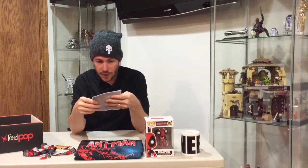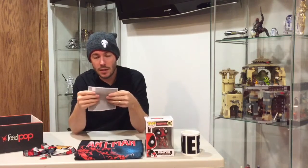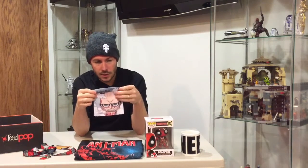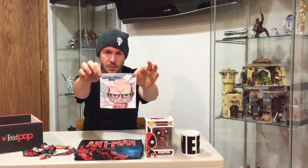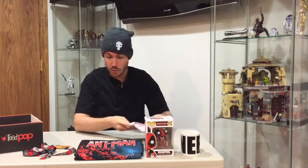Okay, the next item is an Attack on Titan. They do have an Attack on Titan item in their Emerald City ECCC block as well. When I first pulled it out and saw it, I thought, is that like a little tiny mouse pad? No, it is not. It is a screen cleaner. On one side you've got your soft microfiber material for your screen cleaning, and on the other side you've got a really nice artwork piece of Attack on Titan. So I will use that, and I thought that was actually a pretty cool item.